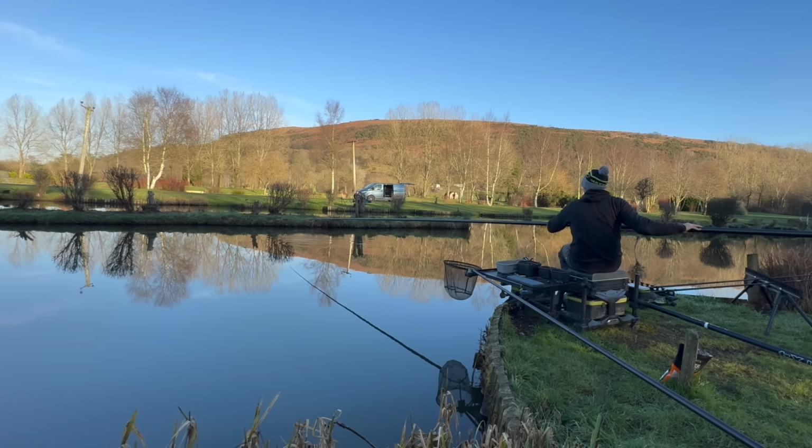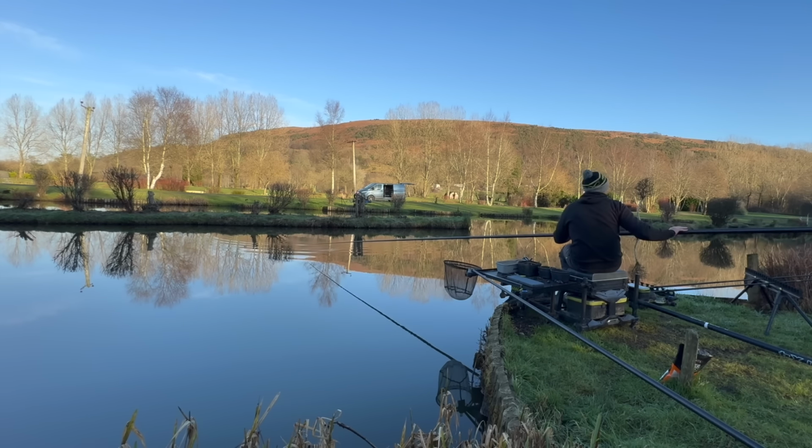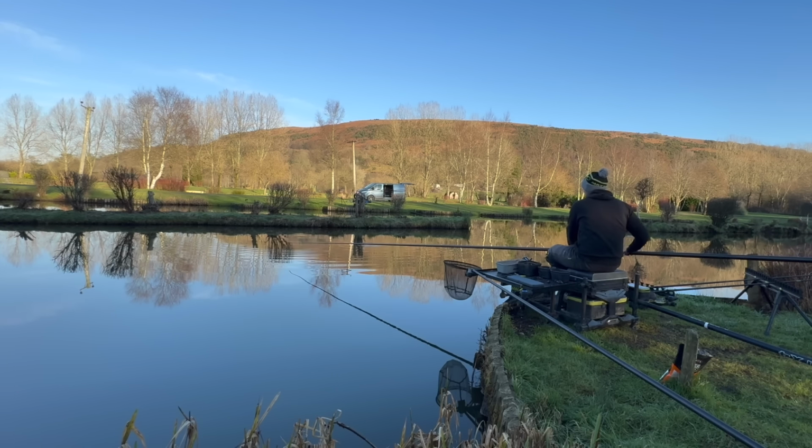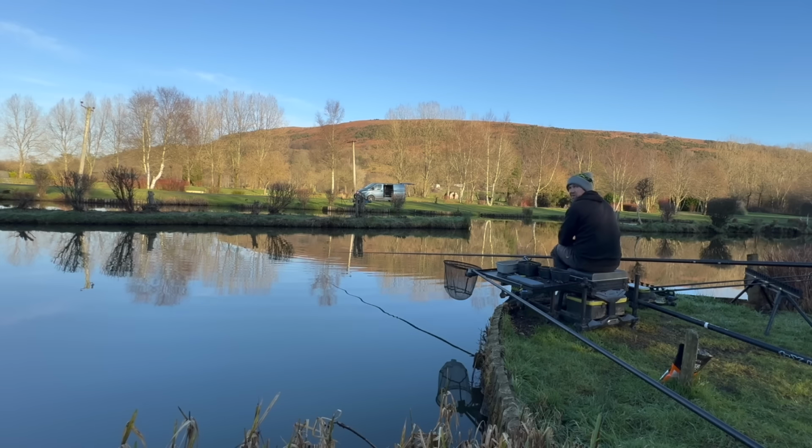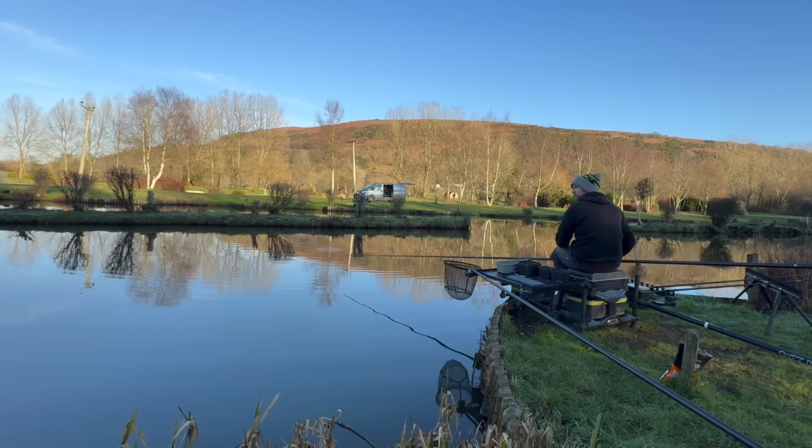Right, so we're coming up to 3 o'clock now, so as you would expect, the fishing's got really good. I'm still loose feeding my pinkies, I'm topping up with a little bit of ground bait, and to be fair now I can just get one every chuck. It's really good. The fish are all big.